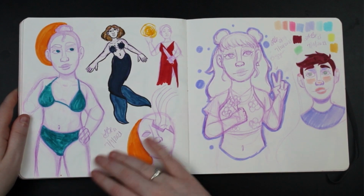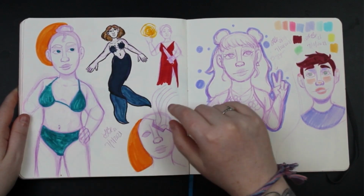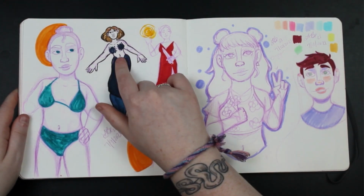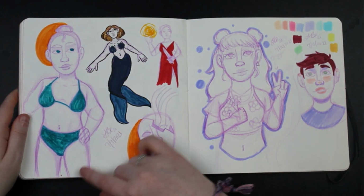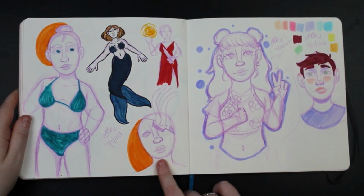More playing with body shape. I don't like, her boobs are too far apart for my liking. I like her. I feel like this works well for the ocean. I still want to turn this little sketch into a drawing at some point.